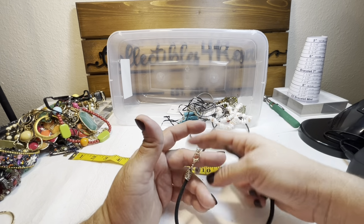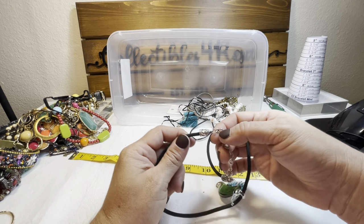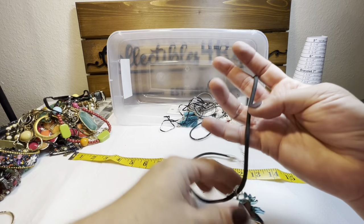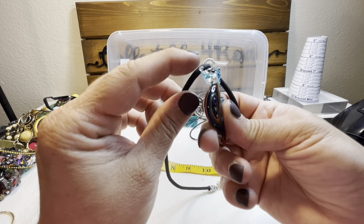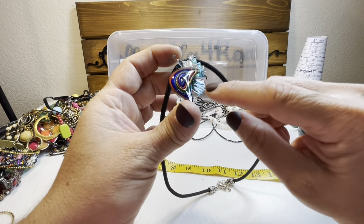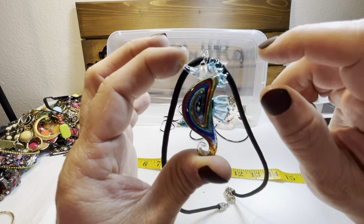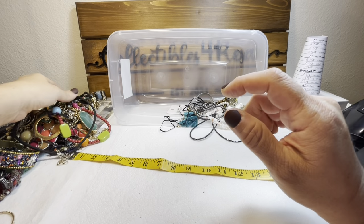So, yeah, it's a nice corded chain. Got nice silver tone accents. Lobster claw. But for me, this pendant is amazing. This is so cool. So, for this, I would do 5 on this. I think this is so cool. Very interesting. Very neat. Okay, put that aside.